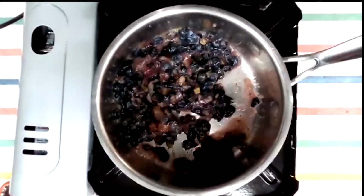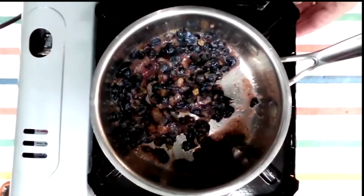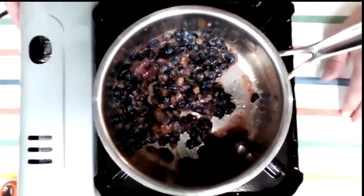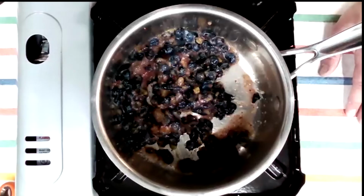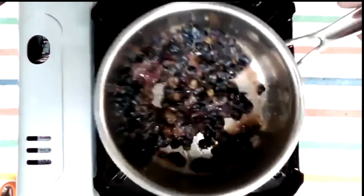All right, at this point, we want to turn this on, and we can get this pretty high. We don't want to crank it all the way up, but let's say medium to medium high.